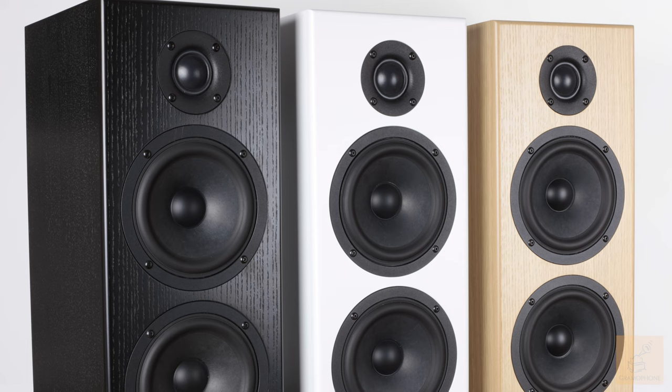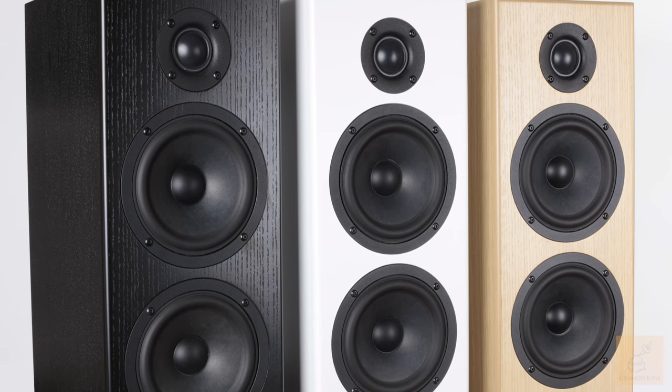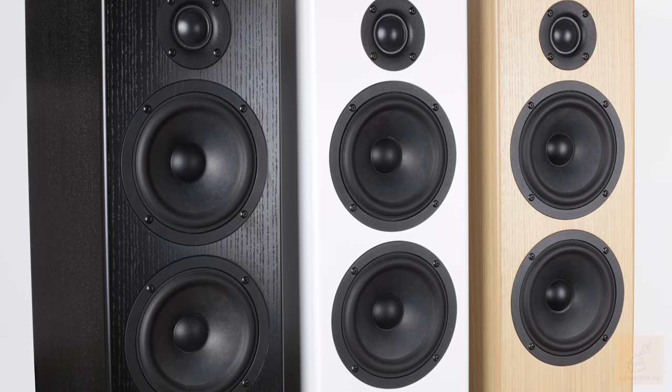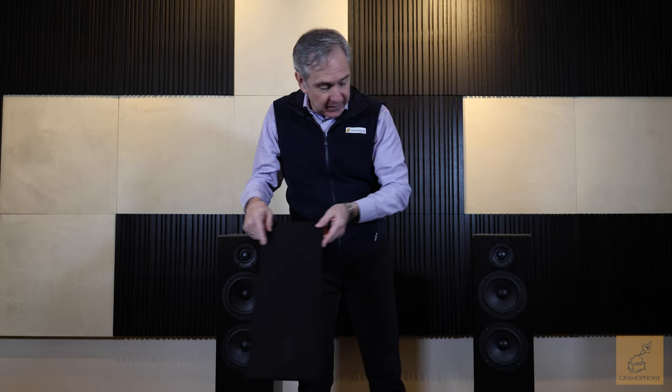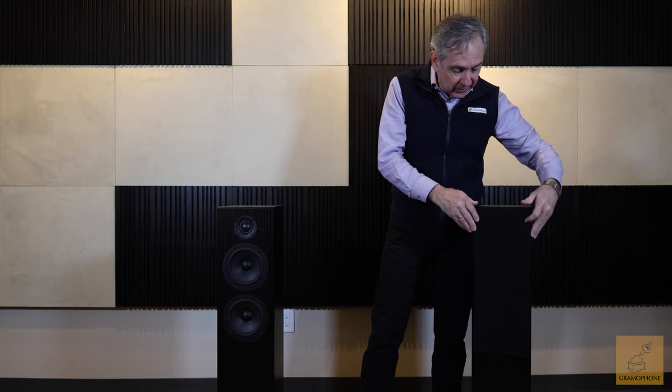As we're used to seeing from Totem Acoustic, they've done a great job with the fit and finish of the product. They look beautiful. They're available in either black ash, as you see here, in oak, or in a satin white. They've made the grills magnetic, so it's very easy to put them on and off.